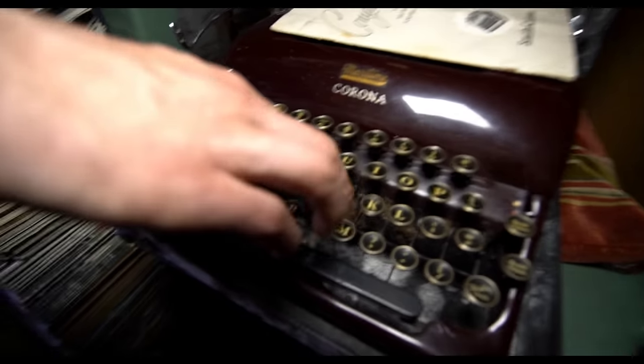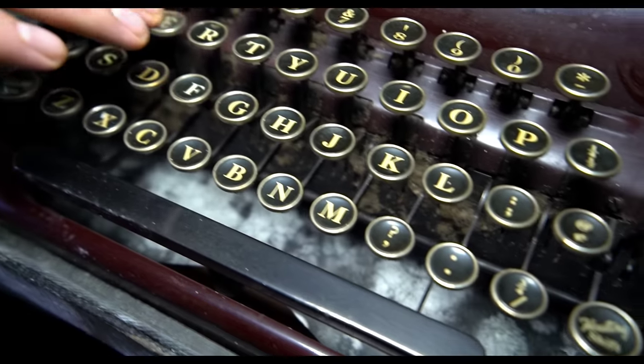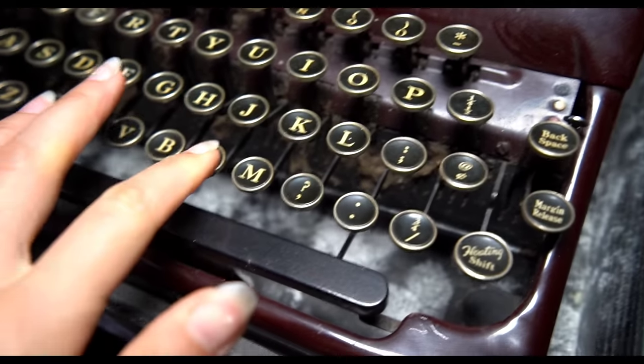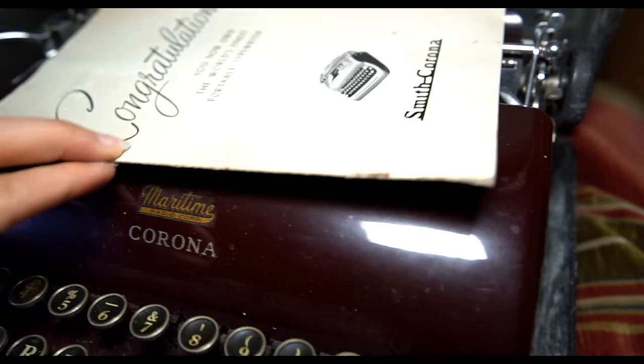Look at the font on it. It's like Harry Potter. Train station. What's it called? Platform 9¾. It gives me that vibe. Oh wow. Still works, like, beautiful.